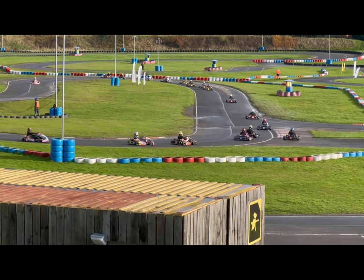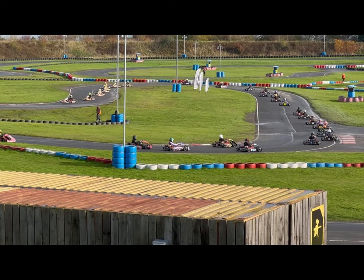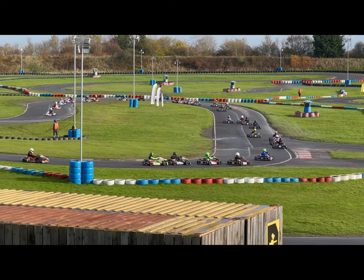First couple of laps, very clean, tidy racing in super tricky conditions. 113 Red Graphics looks to be away at the front. So let's let the race settle down and we'll come back and see how it all pans out.